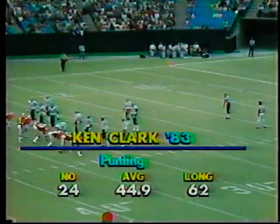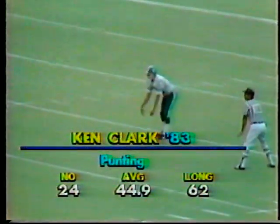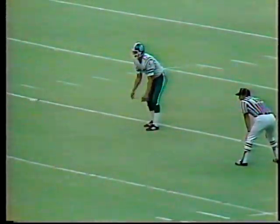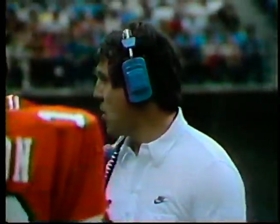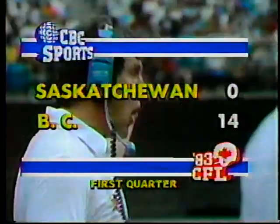Well, on 3rd and 17, Ken Park is punting to Crawford and Fernandez. Ball bounces to Crawford. A penalty flag goes down. No yards violation against Saskatchewan. Will likely be coming up with 4:43 still to play in this opening quarter. And Don Matthews, BC Lions out in front, 14-0.